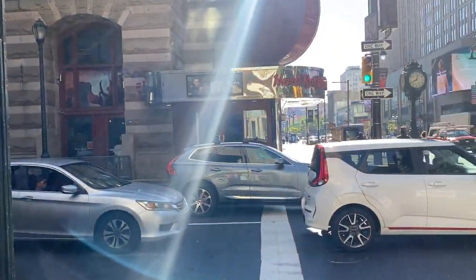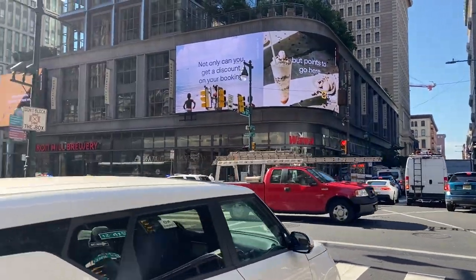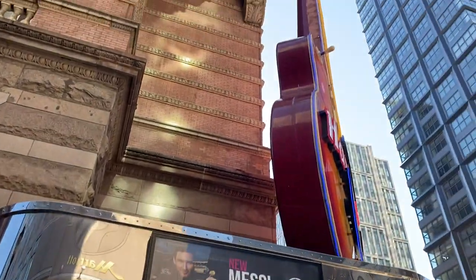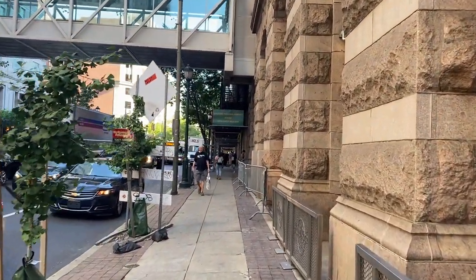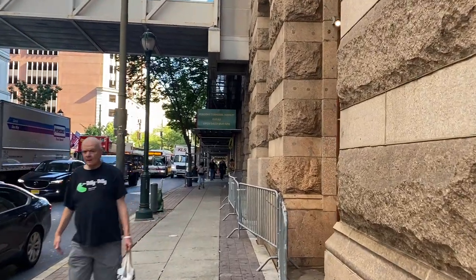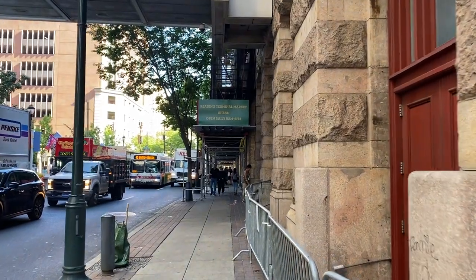We're next to the Hard Rock Cafe. We just passed Market. We're on 12th and Market, guys, but I'm going to cut through here real quick. This is the Hard Rock Cafe guitar. That guitar spins. I smell paint. It smells like paint, like actual auto body paint. Why is there auto body paint in the area? It smells so strong. All right, we're approaching Reading Terminal.